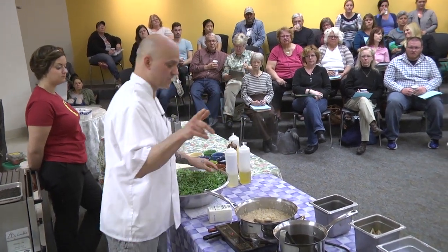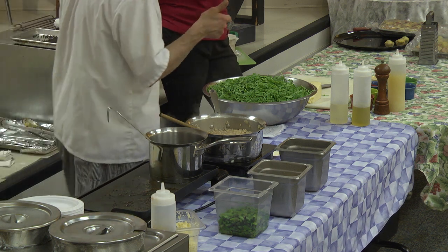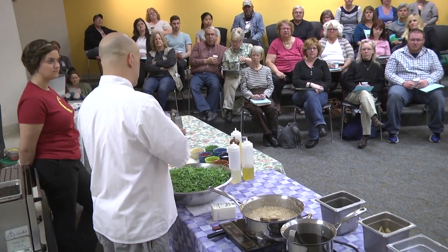I'm going to put this recipe up somewhere, I promise. Bring it to a boil, right? Bring it to a boil. Reduce it, and then let it go about 45 minutes.